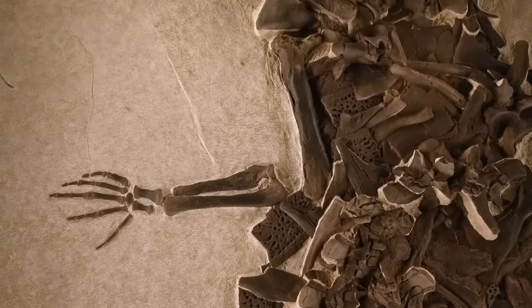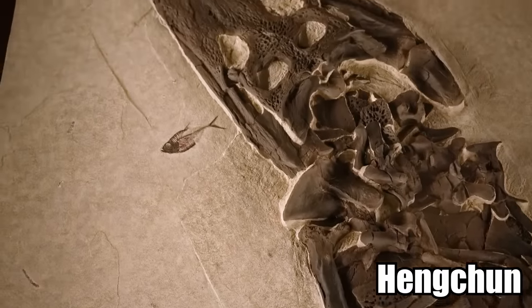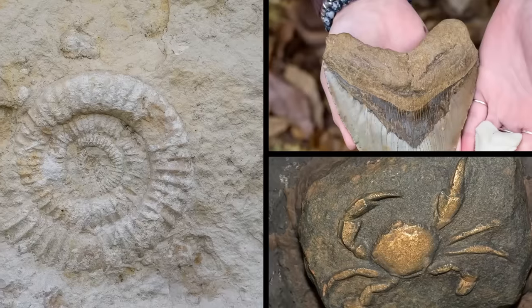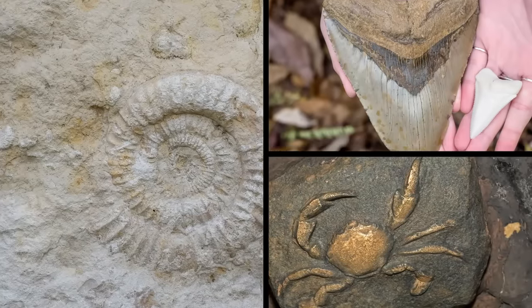The area in Taiwan where this amazing find was made, Hengchun, is a fossil hotbed. It's like a gold mine of prehistoric wonders. And trust me, this isn't the first one they found. They've also uncovered shells, sharks, crabs, and even more whale bones.